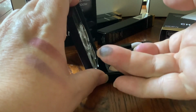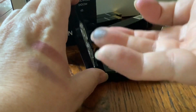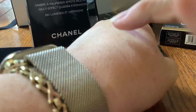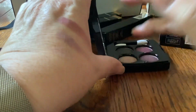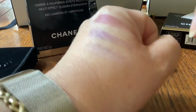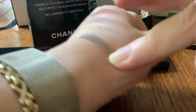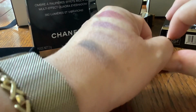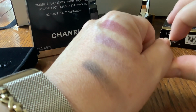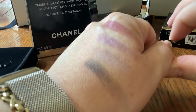A very steely grey, and ever a favourite, although that actually is not showing up too well on my skin tone. The taupe. I don't think it's so much that it isn't pigmented, it's that it's actually quite close to my skin. Sorry, wrong one there. There's the grey. That's nice actually, because often greys are a bit kind of powdery and flaky on me. That's a pretty colour combination. I'm looking forward to trying that.